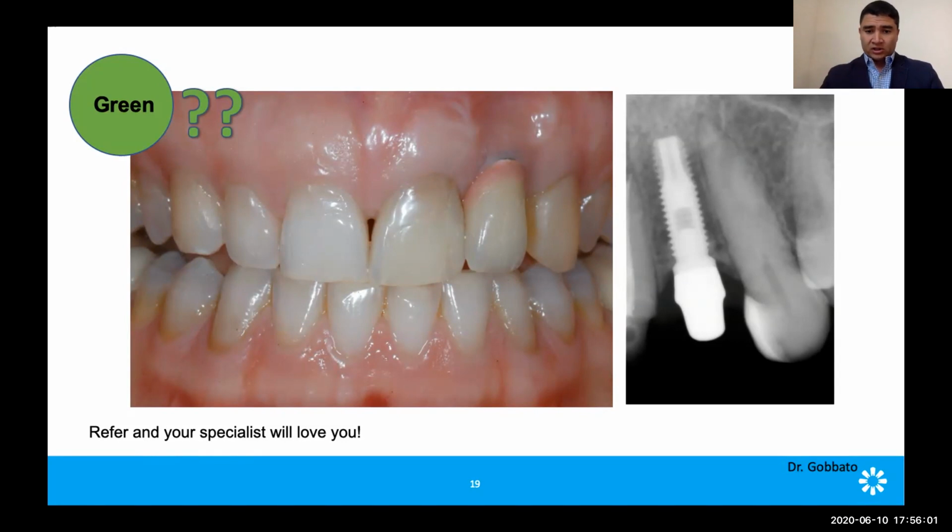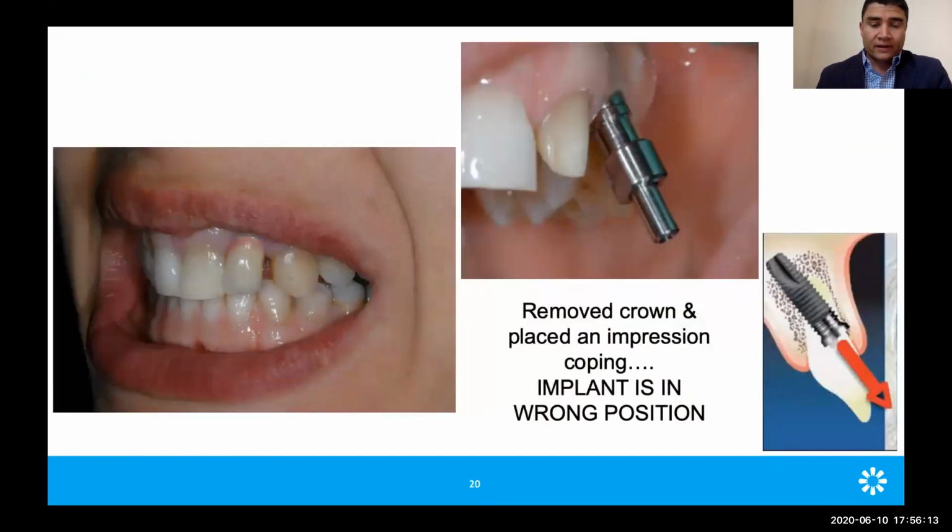This is a case with adjunctive clinicians, Dr. Gobato, a good colleague of mine. And what you see in the radiograph is, well, the implant seems to be integrated, so it looks great. But look at the slide on the left side. High smile line, triangular shaped teeth, gummy smile, if we might call it that way. There is a diastema at the distal aspect of the lateral. There is a translucency of the metal showing through the gingiva. And you could see the pink porcelain where the patient smiles.